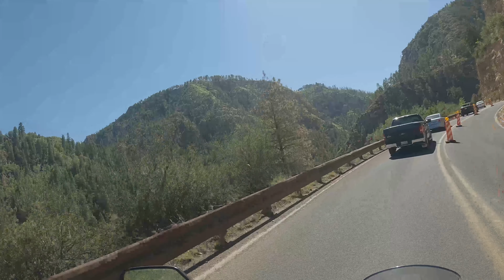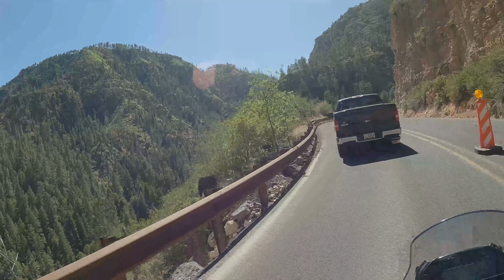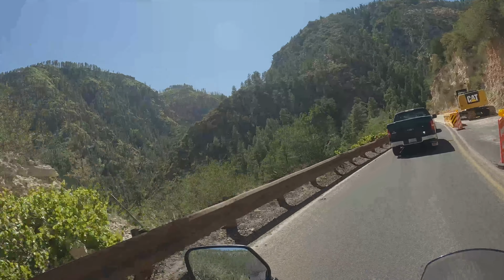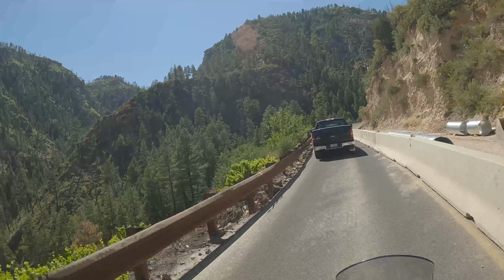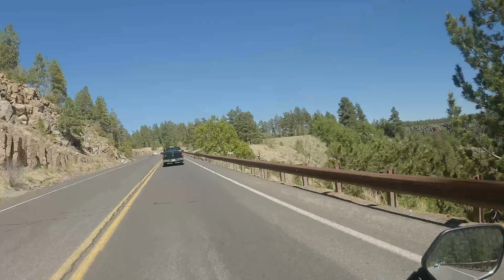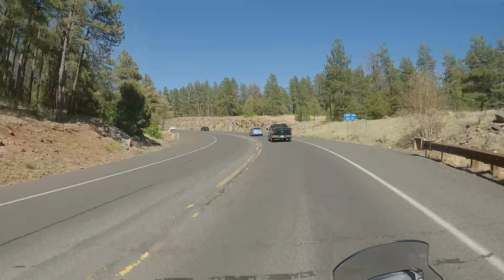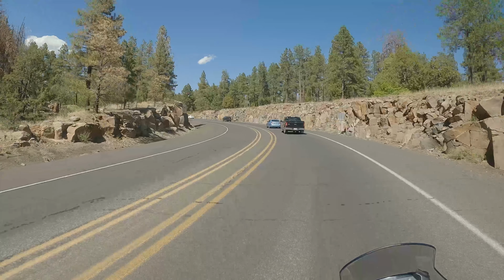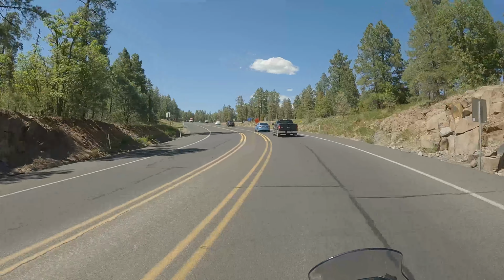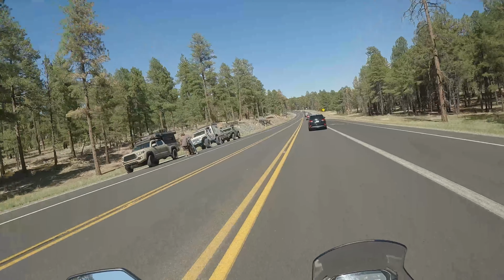Okay, continuing on our journey towards Flagstaff, still on 89A. Wow, look at, oh man, what a view down there. Look at that. Amazing. Okay, we're just about to drop down into Flagstaff.